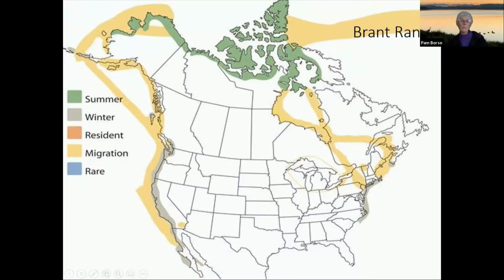And this will show you where they breed, which is up in this green area, and also in Siberia. And then their migration is these yellow areas. And along the East Coast, they come down and winter here in the blue or gray, and along the West Coast.